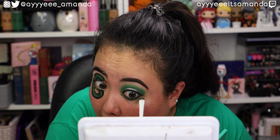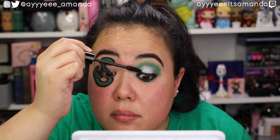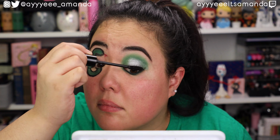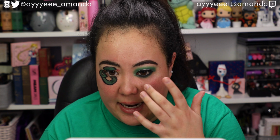To complete the eye, I have some Fenty mascara. Aside from my lower lash line being a little bit watery because I did have to remove the one shade because it was just a little too brown for me, so it's kind of a messy smoke, if you will.